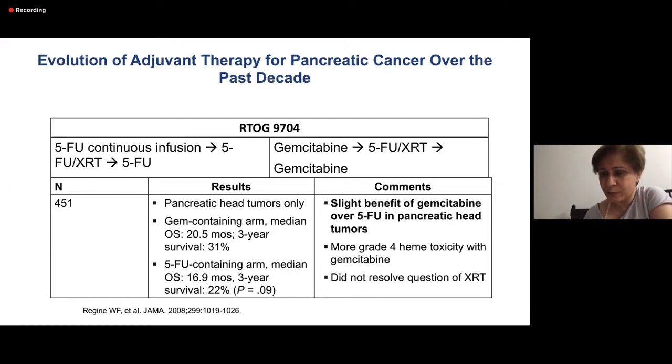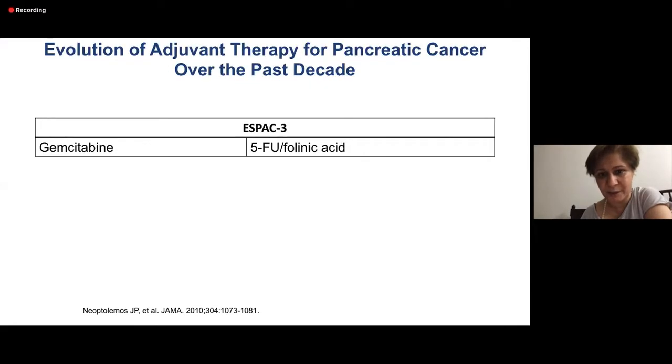More grade 4 hematological toxicity was seen with the gemcitabine. I think for our non-medical oncology colleagues, gemcitabine causes more myelosuppression, while 5FU causes more diarrhea and mucositis-like symptoms. It did not resolve the question of radiotherapy because both the arms received radiotherapy.